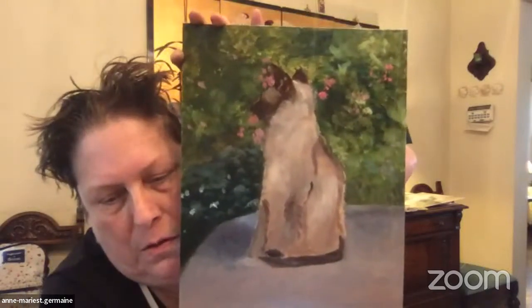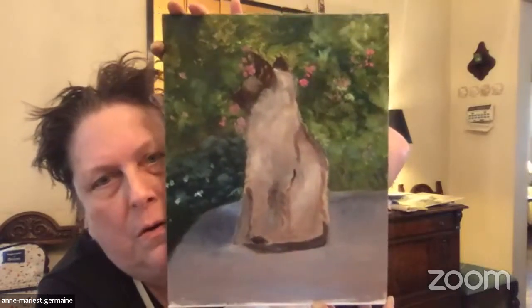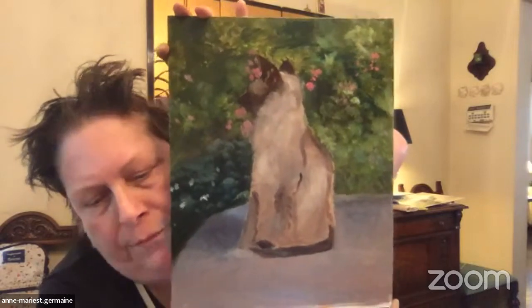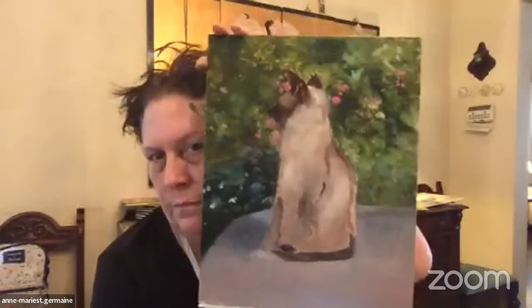Definitely, I would think maybe the lines in the table will help yours too. I think that will help. So I definitely think about putting those guys in. Really nice greens back there. That's just beautiful. I mean, that goes with the cat really well. Good job. Thanks.